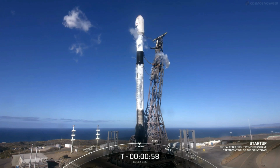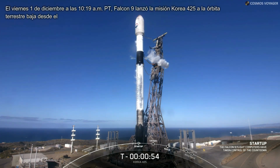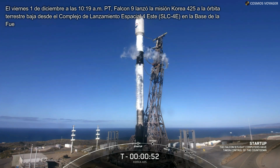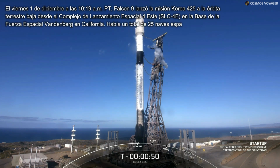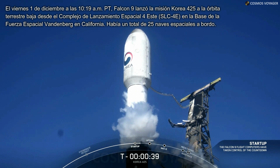Falcon 9 is in startup. There's confirmation that F9 is in startup mode. The internal flight computers have taken over the countdown, and Stage 1 and Stage 2 have begun pressurizing for launch. LD is go for launch. With that call out from our launch director, we know that we are go for launch.